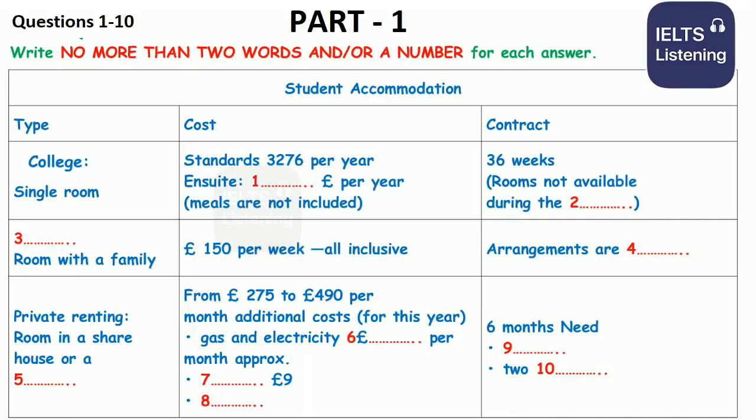College Accommodation Bureau, Darren speaking. How may I help you? Oh, good morning. I'm starting at the college in September and I need to find some accommodation. Right. Well, there are various options. The first one is to stay in college accommodation. That'd be a single room. How much would that cost?